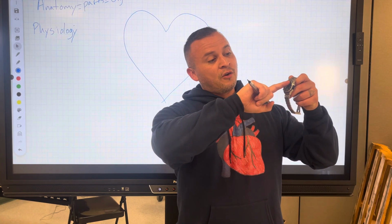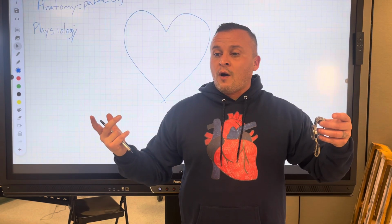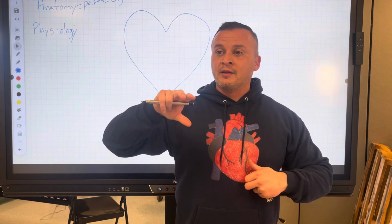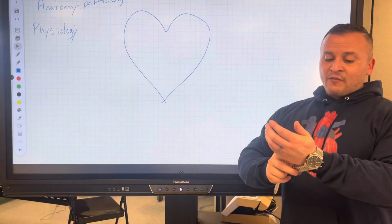The hands, those are the little hands that move. This is the band. That's the anatomy of my watch. Just the parts that make the watch, like the parts that make you. The organs are the anatomy, the parts that make you. Any questions? No? Okay. Can anybody remember what physiology means?